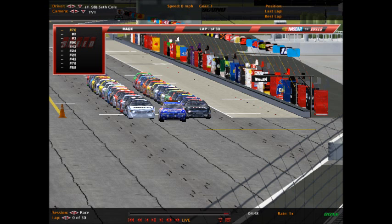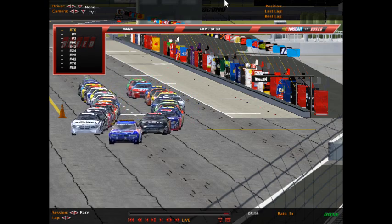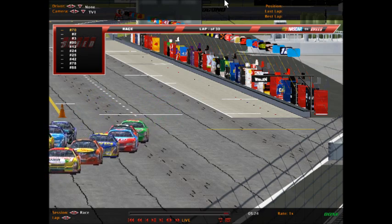So the field of 40 lines up here as they get to command the fire engines here in just a minute, as we're about to start the WIX Filters 400 here at Pocono. Gentlemen, start your engine! Commands have been given to the fire engines as we get set for racing here today. In-car cameras again today will be carried by Levi McIntyre, Kyle Matthews, and Johnny Gardner as they're carrying our cameras here today. As the field rolls off for the pace lap.